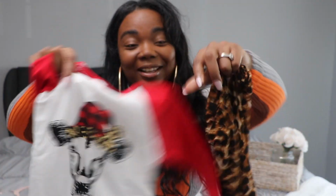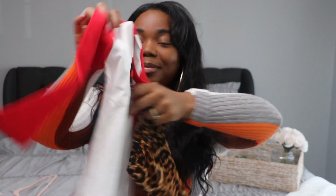I cannot wait. I feel like I'll probably do a picture at Chick-fil-A with this because of the cow. How cute would that be? So yeah, $6.99 for the entire outfit, and she'll probably be able to wear these pants next year. So I'm definitely holding on to these.